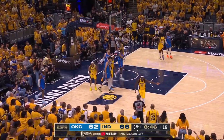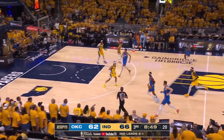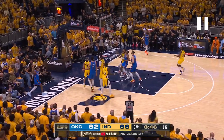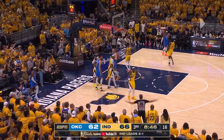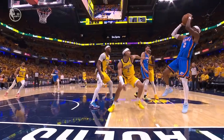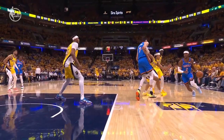And then obviously, this by the way is a moving screen, actually. If you see Chet, this is a moving screen because he sets his feet, but then he moves his leg to trip up Nembhard, pushing him into Shea. OKC gets the ball here. That's a moving screen on Chet, but whatever. We'll even let that slide. It's not really rough. Watch, actually. I'll show. This is a moving screen. Ball should have been right back to Indiana, but OKC didn't score here anyway.